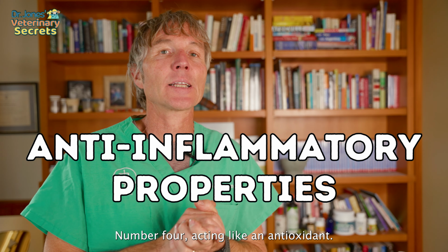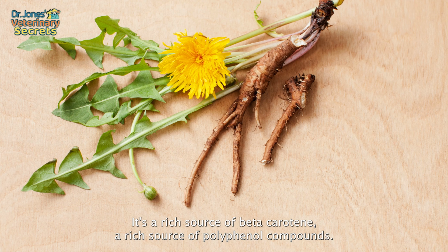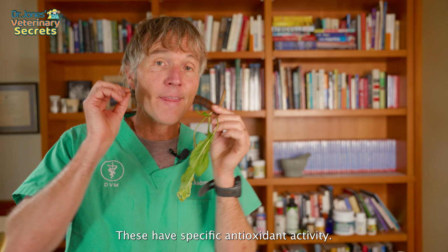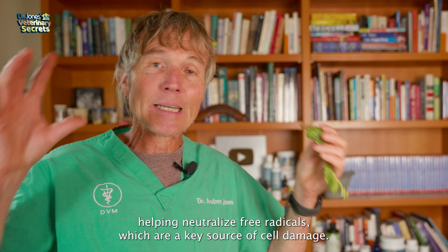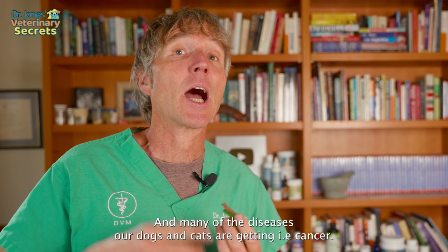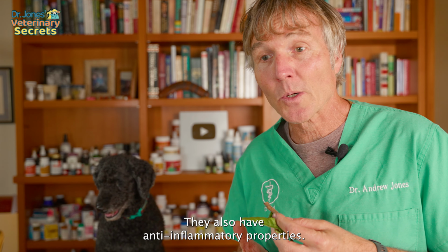Number four, acting like an antioxidant, anti-inflammatory activity. Dandelion leaf and root, it's a rich source of beta-carotene, a rich source of polyphenol compounds. These have specific antioxidant activity, we know that's so important, helping neutralize free radicals, which are a key source of cell damage and many of the diseases our dogs and cats are getting, i.e. cancer. It's thought these same nutrients, they also have anti-inflammatory properties.